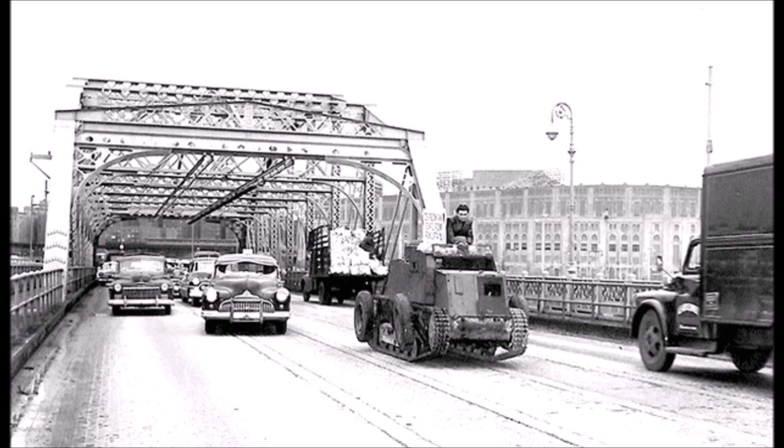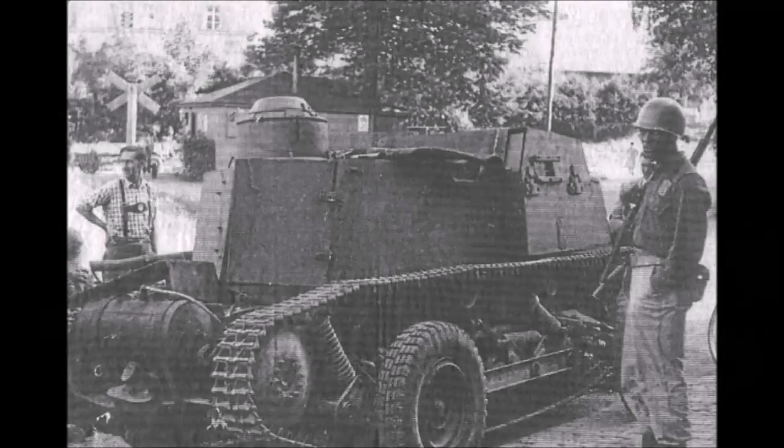He was greeted by American and West German forces as they arrived in West Germany, and they were hailed in the press as the Freedom Tank crew in their Freedom Tank.